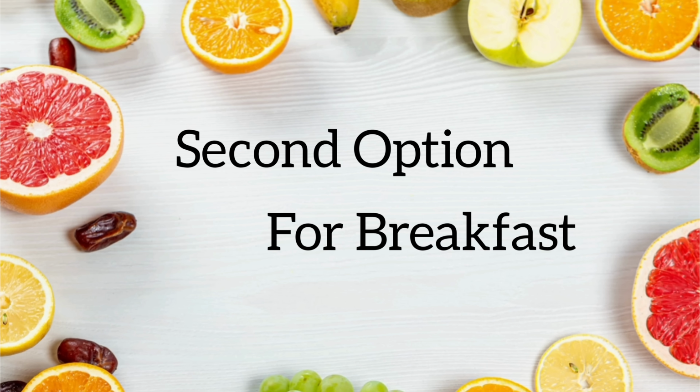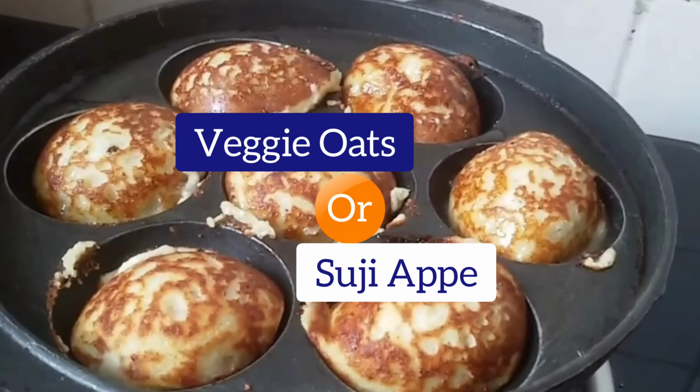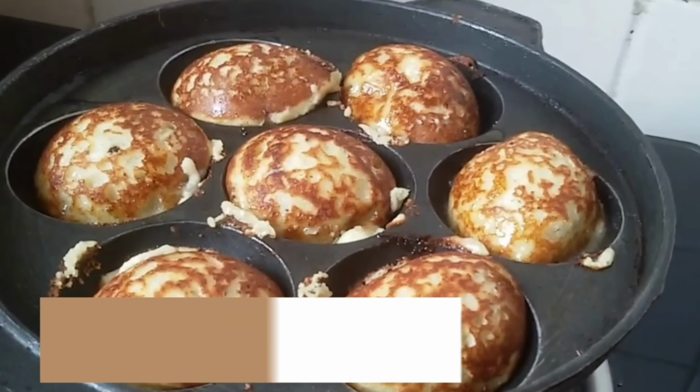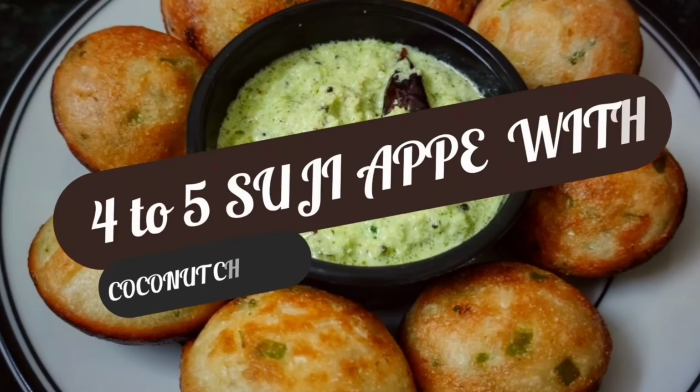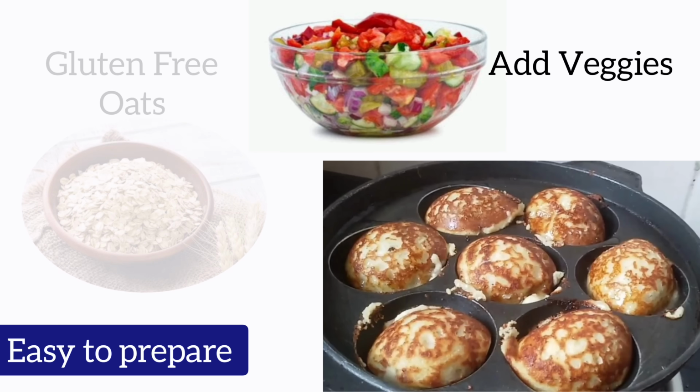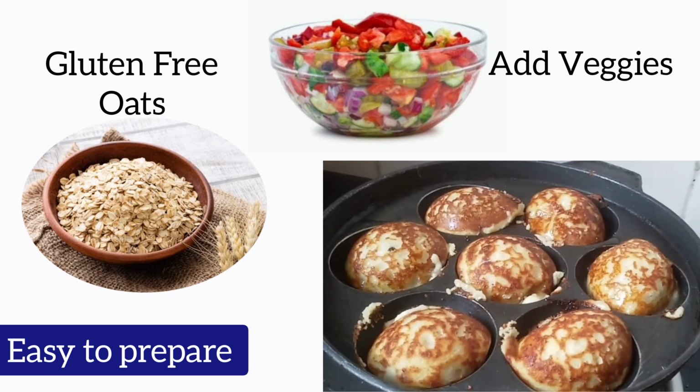Second option for your breakfast is veggie oats or oats upma. Here is the complete recipe. You can have 4 to 5 suji appe and along with that have coconut chutney or mint chutney. Super easy to prepare, add lots and lots of veggies to it and prefer using gluten-free oats for this.